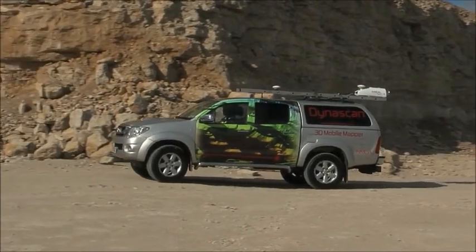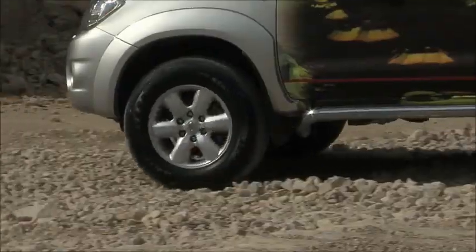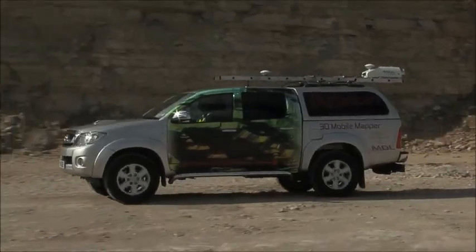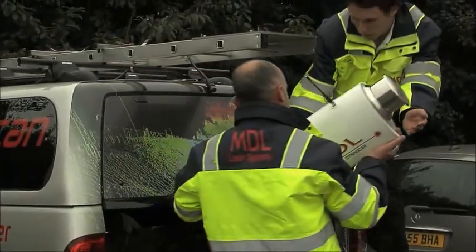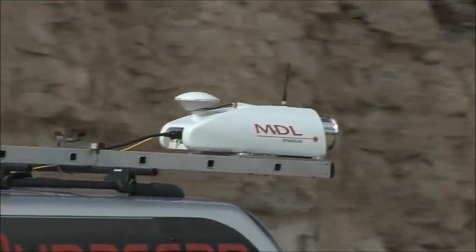Dynascan is ideal for use in harsh environments, such as the 3D mapping of quarries. The system's rugged design, resistance to water ingress, and fast mobilization time allow it to be used for the complete mapping of a quarry during these periods.